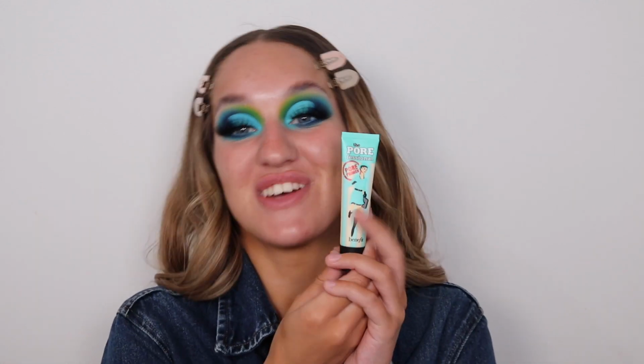And then we've got the Professional. You guys have seen this everywhere, and it literally matches my eye makeup. I grabbed these two out because I know that I wanted this all over my face, and then this just on my nose and chin, you know, those areas where you get a lot of pores, mainly over here.